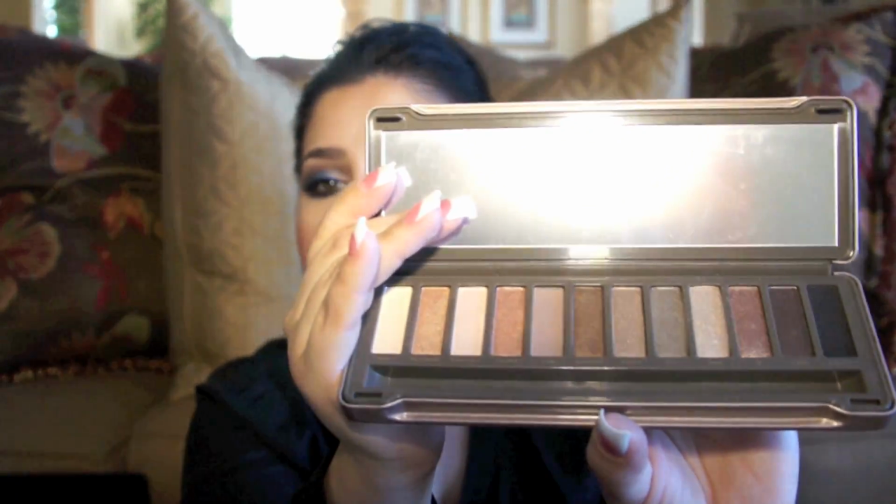The other thing that I've been loving is my Naked 2 palette from Urban Decay. As y'all know, this is their new palette that just came out. I've really been enjoying it. I love the nudes around this time of the year with the bright red lips.